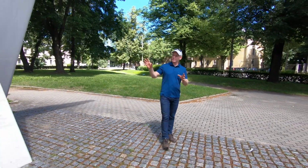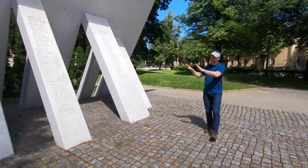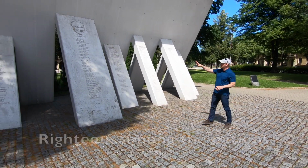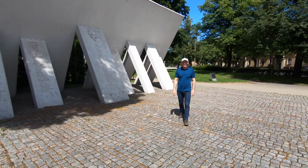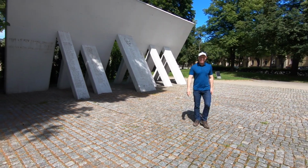The wall of the righteous gentile. You see, it's a white leaning wall, and there are legs that support the wall from collapsing, and on the legs there are 250 names of Latvians, righteous gentiles or righteous among the nations, who saved Jews during the Holocaust.